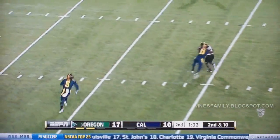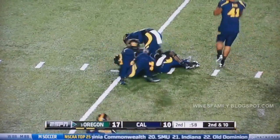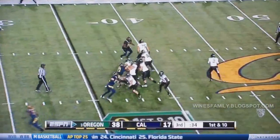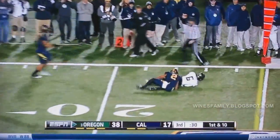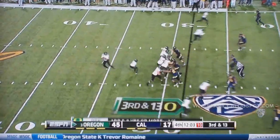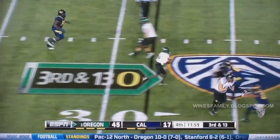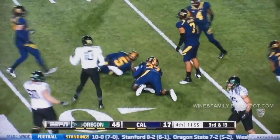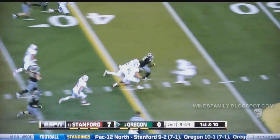Mariota over the middle, and he gets it complete to DeAnthony Thomas, who fights his way to the 10-yard line. Mariota looking for more and finding it inside the 20 to DeAnthony Thomas. Little screen set up here on third and 13. Look at how fast DeAnthony Thomas is. Mariota hands off on the end of it. Look out, DeAnthony!